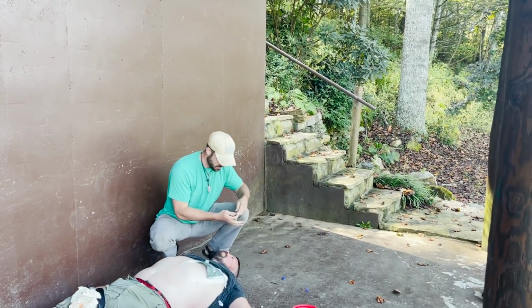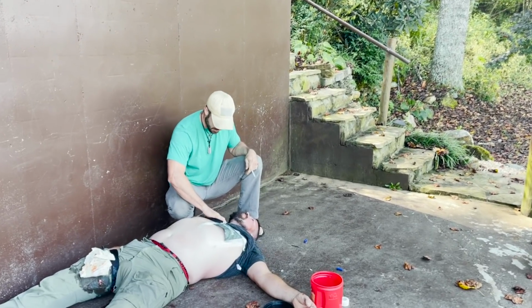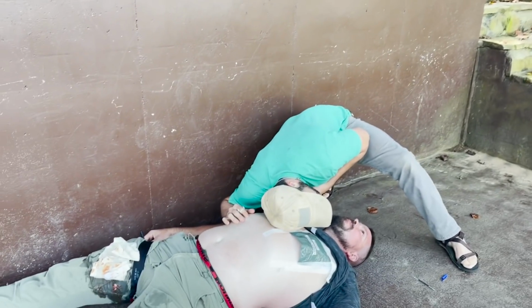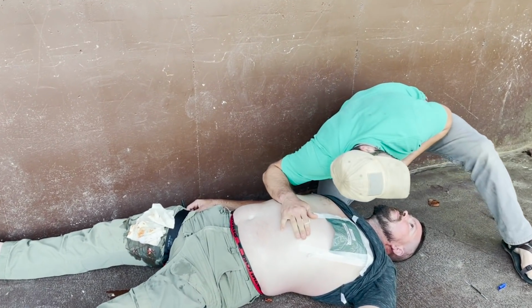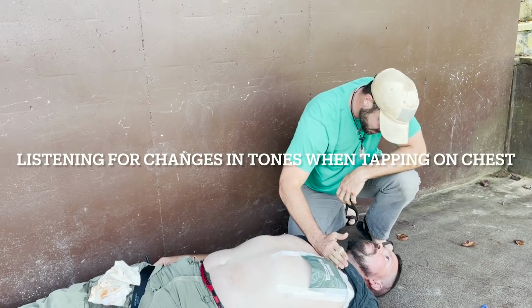Okay. Trachea is moving off midline, so that's a bad thing. So I'm going to listen and see what's going on with his chest. You hear breath sounds there and it's moving. What about on the other side? Diminished. Really diminished on the other side. Can you say 99 for me?